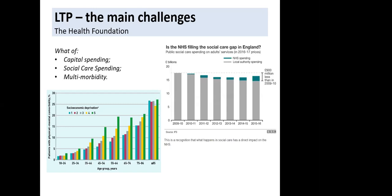And this will be interesting to see how this changes over the next few years as to whether the excess healthcare funding is still going to supplement the reduction in social care funding, and indeed where that funding will go, to primary care or secondary care or both.